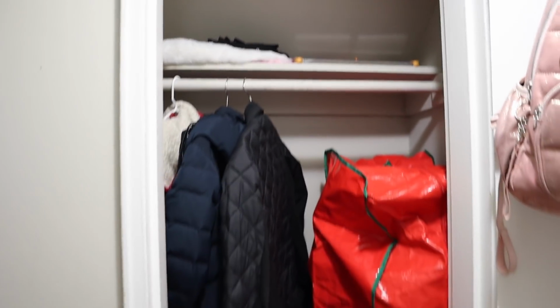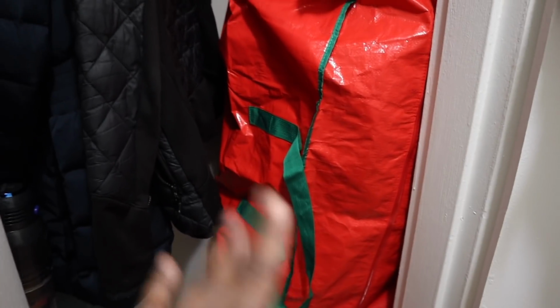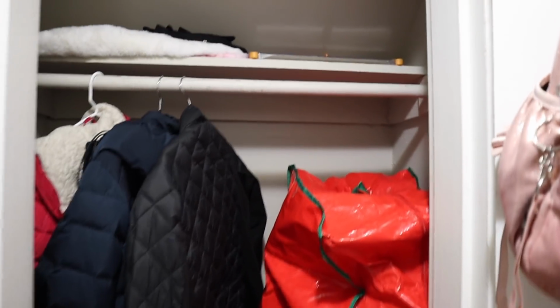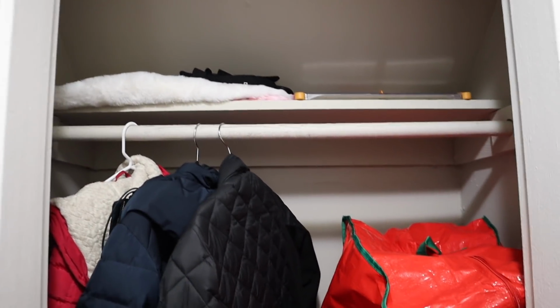Okay guys, so this is what the closet looks like. Complete transformation. So at the bottom is where all of my Christmas decor is. The tree is still on the side. It is taking up half of the closet. However, it's just the two of us, so it's really not that big of a deal. And then up at the top, I have some gloves, the top of one of her jackets, and I also have this cutter thing that I just didn't know where else to put, so I just put it up there.